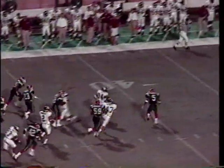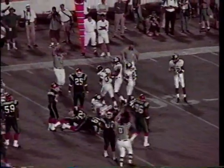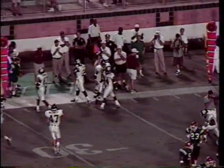Breaks through midfield 50. Down to the 40, 35, 30. Now they're closing in on him at the 25-yard line. He actually took that back to the 24. The line of scrimmage was the 27-yard line.